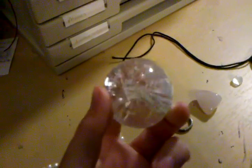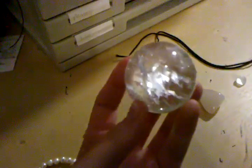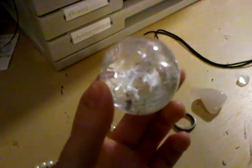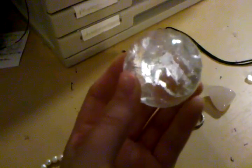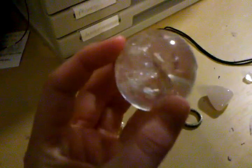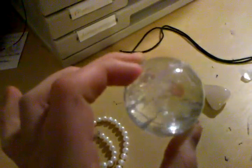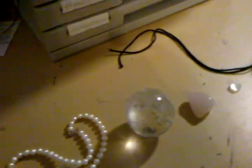That's that. This, if not the carnelian, would be my favorite piece. This is a pretty substantial size clear quartz crystal ball. I got it just this weekend, and I fell in love with it. It's got this slice right down the middle that's all icy, and it is full of rainbows, and it's just fascinating. I can stare at it for hours. I love it to pieces. It was $30, which I thought was quite reasonable.